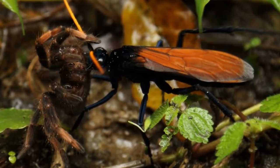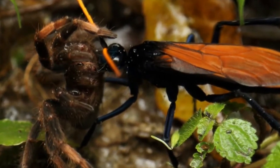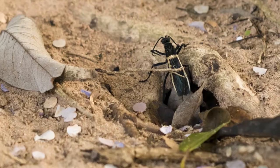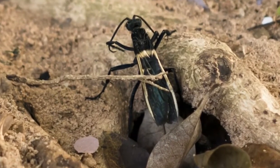When the larva hatches, it will burrow into the living spider. The larva will feed on the spider, instinctively avoiding major organs so as to keep the spider alive as long as possible. After several weeks, a young tarantula hawk emerges from the burrow, continuing the life cycle.